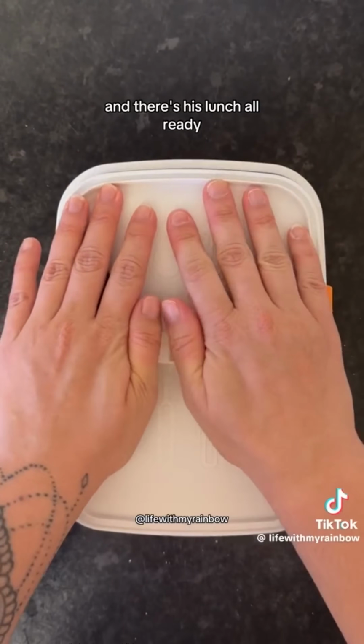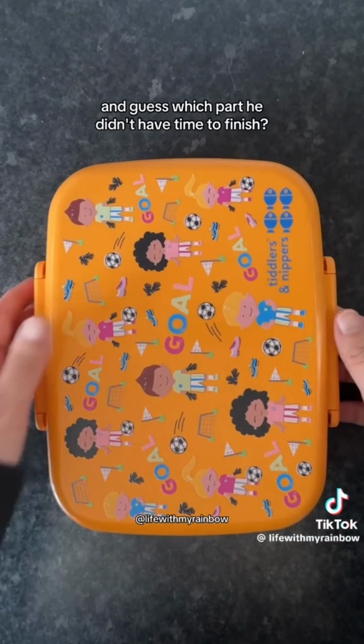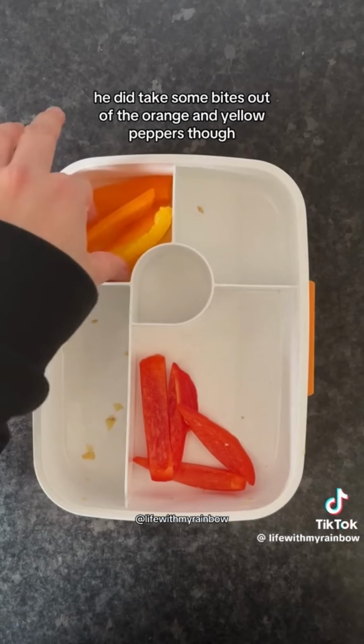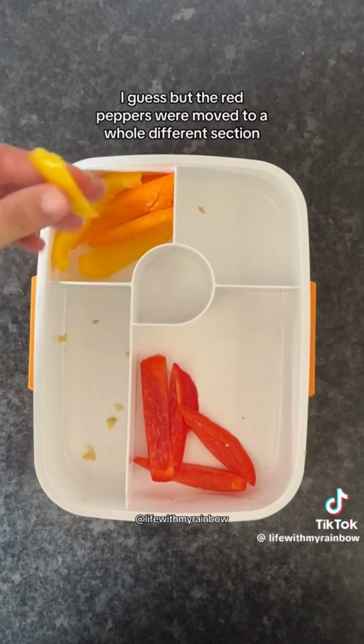And there's his lunch already, and apparently he ran out of time to finish eating, he said, so he did not eat the whole lot. And guess which part he didn't have time to finish? The healthy part. Typical. He did take some bites out of the orange and yellow peppers though, which is better than no peppers I guess, but the red peppers were moved to a whole different section. He obviously didn't want them today.